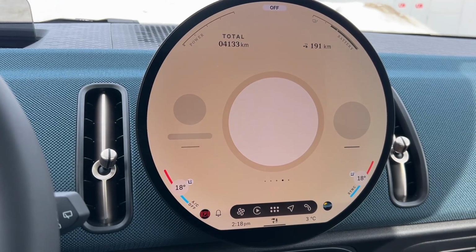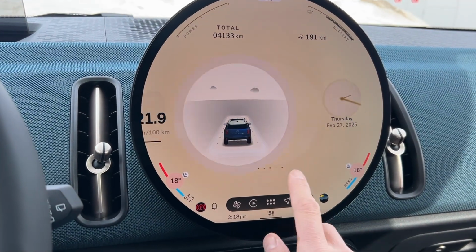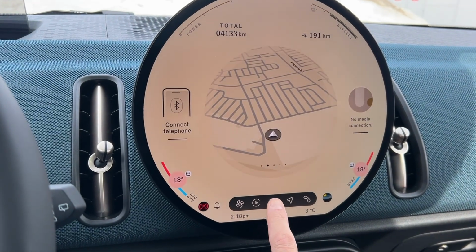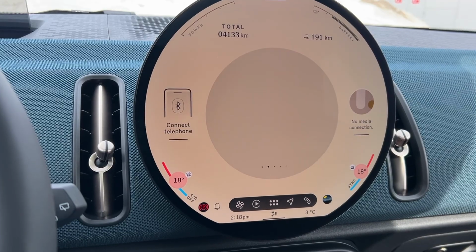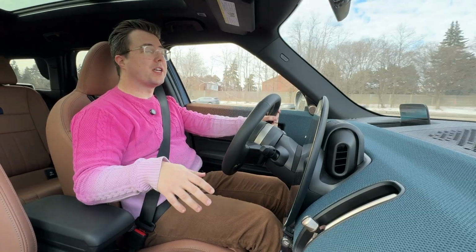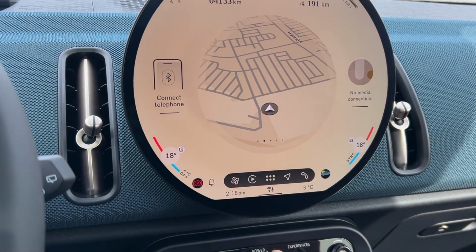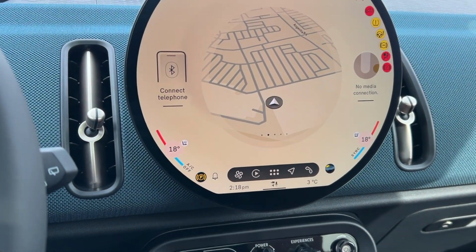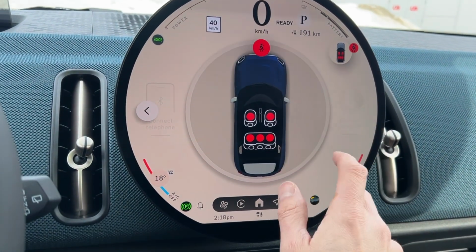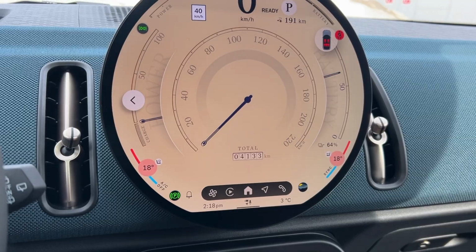The Mini's screen itself is a bit of a jumble at first, I'm not going to lie to you. It's overwhelming because Mini is sticking to this circular screen, and I mean, it's fantastic. The OLED is very sharp, very quick. It's hard to get a sense of what you need to do when you first get in. There's a definite learning curve. After you spend some time with it, it's fine. And in typical Mini fashion, it's fun and funky and different, so I appreciate that. It's just, in both cases, I really wish there were a few more physical controls.